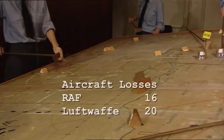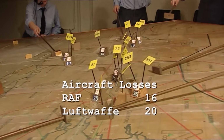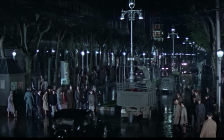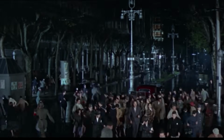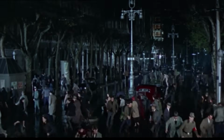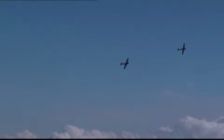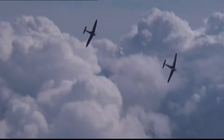By the day's end, 20 German aircraft have been destroyed for the loss of 16 RAF machines. And that night, the RAF bombed Berlin for the first time. In the days that followed, the battles between the RAF and the Luftwaffe intensified.